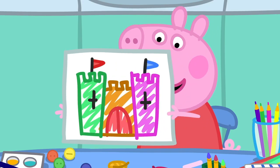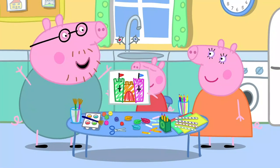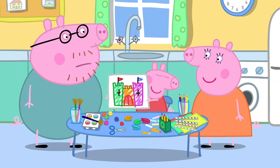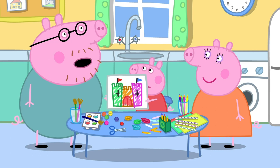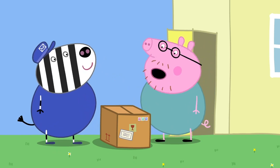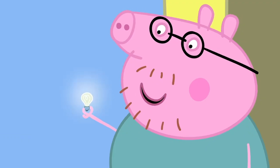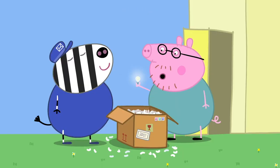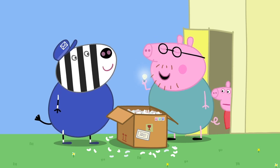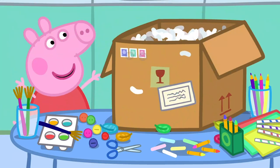This is what my castle looks like, but much, much bigger. If it needs to be big, we should use concrete. No, Daddy Pig. We just need to find a big enough cardboard box. Have we got a big box? No. Delivery for Daddy Pig. I don't remember ordering anything this large. It's just a new light bulb. Why do they use so much packaging for these things? Shall I take the box away for you? Oh, yes. Thank you. No, Daddy. We need that box. Look what I've got.